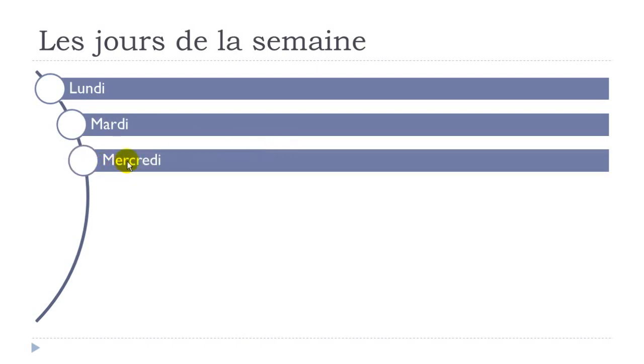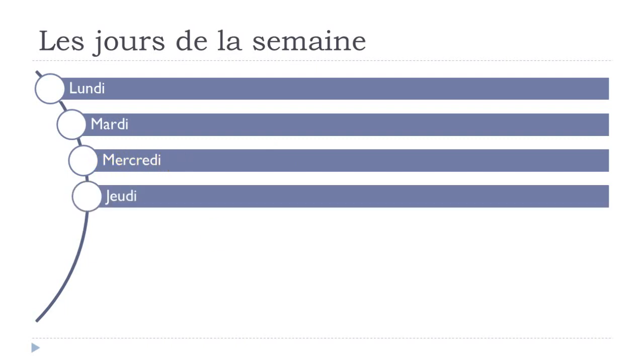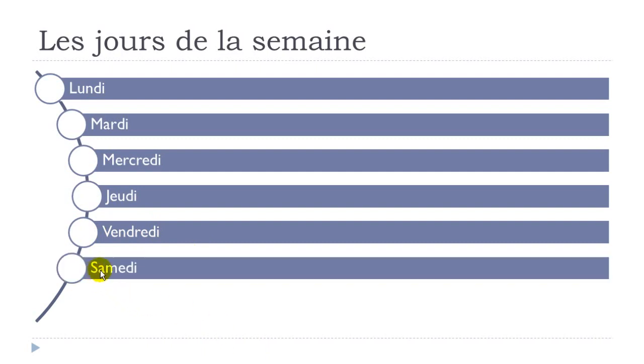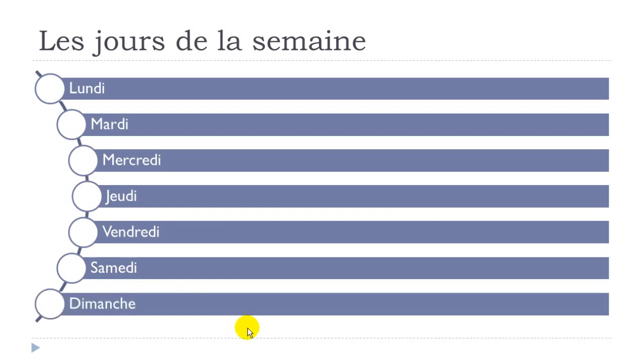The next one is mercredi, mercredi, Wednesday. Next one, jeudi. Remember, when you combine this U, you get the sound jeudi. I insist a little bit, so make it softer. Jeudi. Then, EN, nasal, en, en. So remember, vendredi, vendredi. Then samedi, samedi, don't insist on the end. And the last one, dimanche, dimanche. You get the sh, and then a, n, an, an, dimanche.